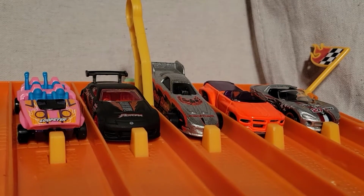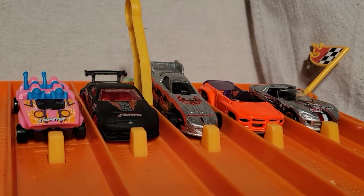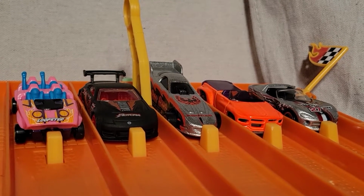Loopster over here on the left looks ready to go with his arms up. We got the Firebird funny car here in the center. He looks mean. Let's see who takes this first race.